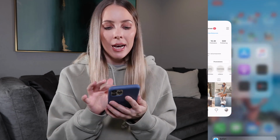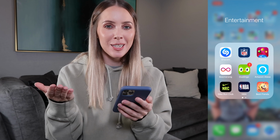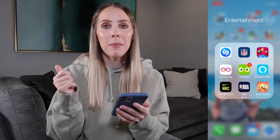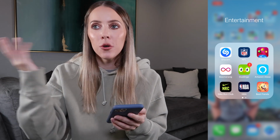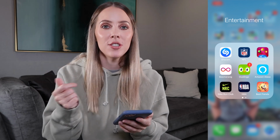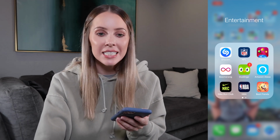Outside of Apple, I have entertainment. So this is just a mix of games and other entertainment type apps. Shazam, I love it. If I'm out and about at a restaurant, or a song is playing on the radio, wherever you hear a song and you're like, oh my god, I love that song, I need to know who sings it, you just Shazam it and it tells you within like 5 seconds what the song is. It's so awesome. And then I usually go in my Spotify and try to find it and save it that way.